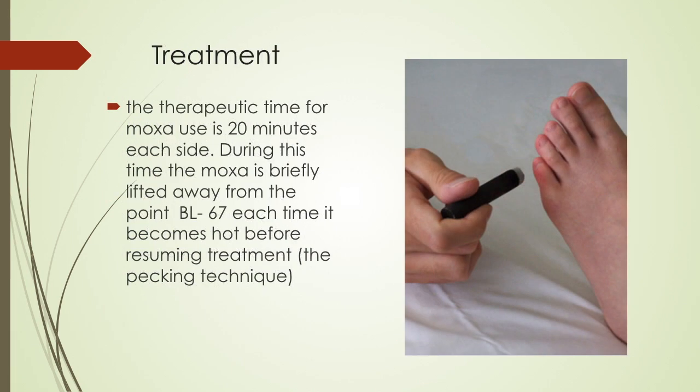The therapeutic time for moxa use is 20 minutes each side. During this time, the moxa is briefly lifted away from the point bladder 67 each time it becomes hot, before resuming treatment. This is called the pecking technique.